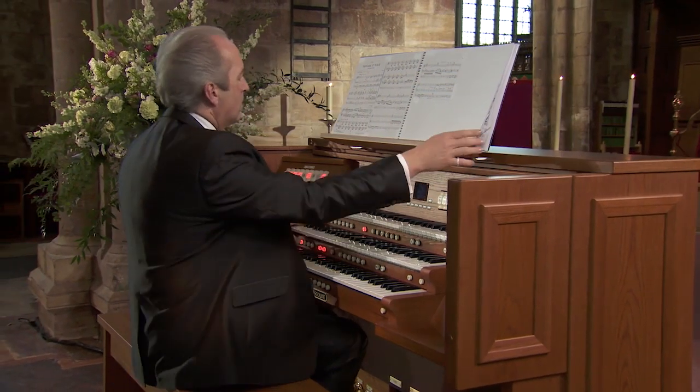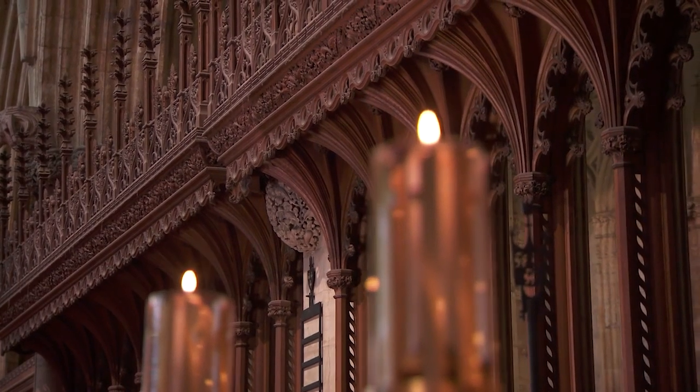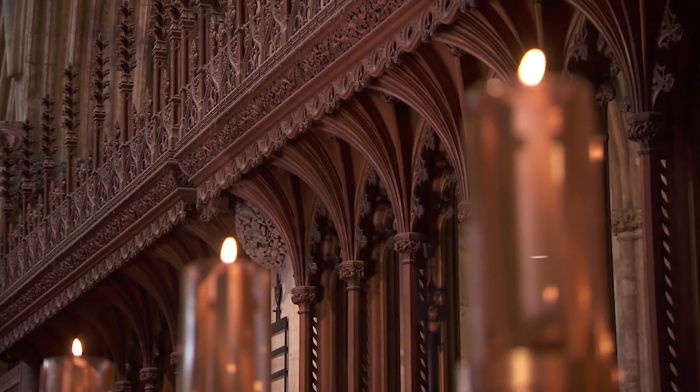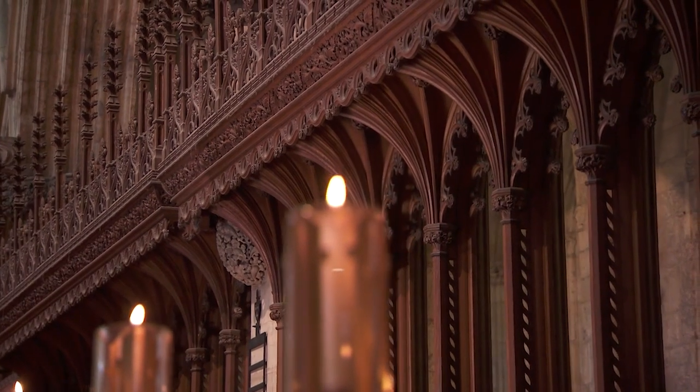Overall, these advances result in a significant step forward in the authenticity and musicality of the sound. It's an altogether more expressive and authentic sound, which moves even closer to replicating the tone and excitement of a pipe organ.